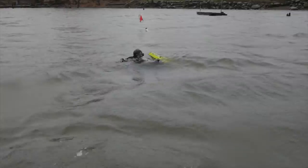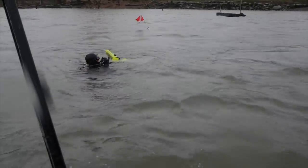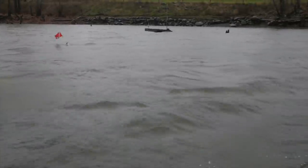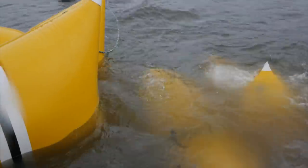Oh, it sunk! Well, did you find it? I didn't find it. Got a different car. Well, Jared's bubbles are right there. You can follow that line down. It just went. Oh, there it is. Woo!